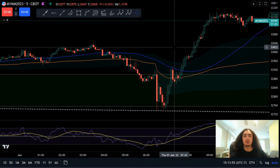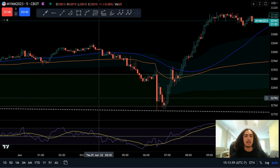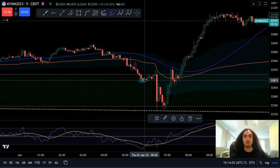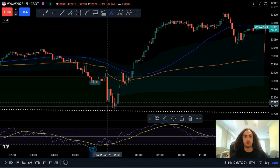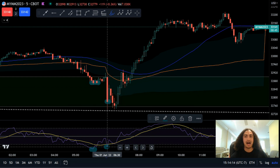We actually have to go back just a little bit to about 5:50, and like I mentioned, this is when divergence started stepping in. You can see that we have this low here in confluence with this low on the RSI. 6:30 open sets a new low right about here, slightly higher on the RSI.